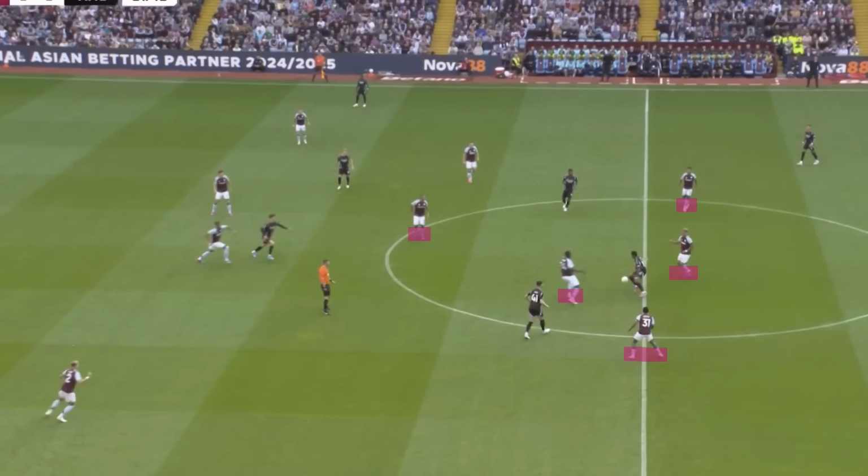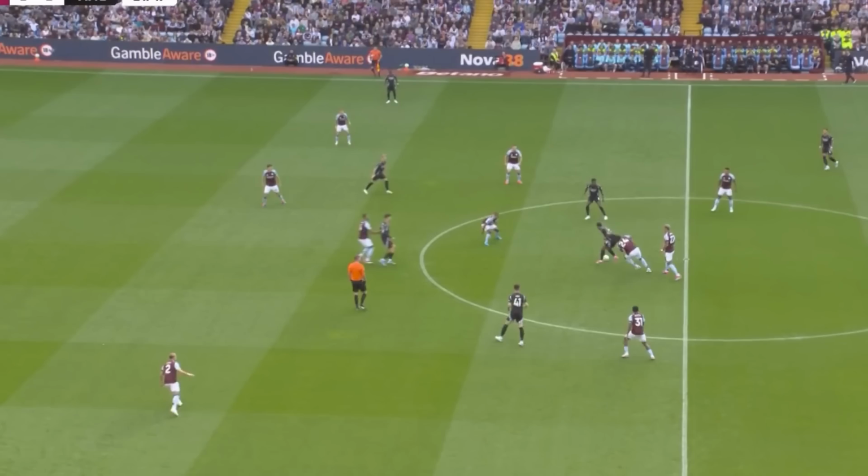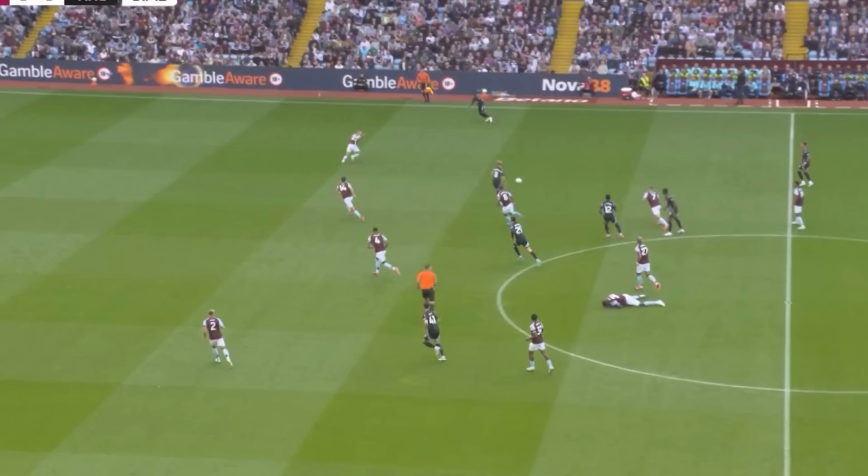But then again, it's all about having Jurrien Timber, having those press breakers who are resistant enough in tight spaces, also have the bravery to play forward and through. And with a Timber with more minutes, I think we're going to see this more and more. His dismarking movements are so clever. I think for me, overall, the Aston Villa game was a definite positive.